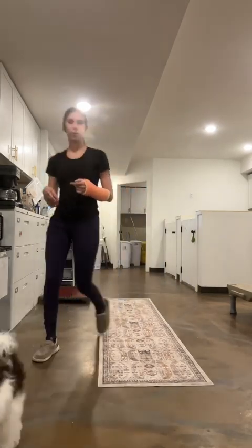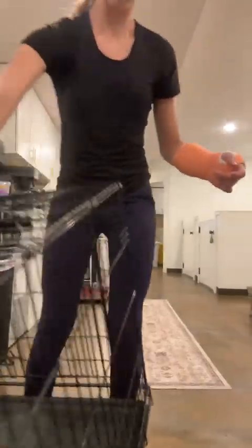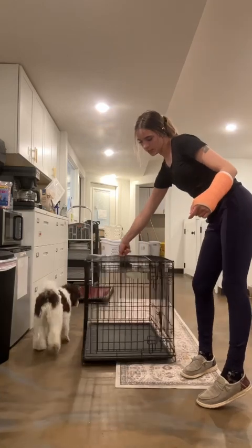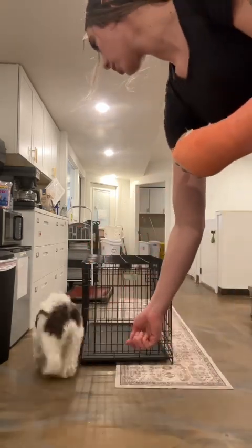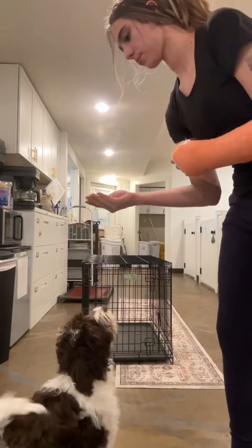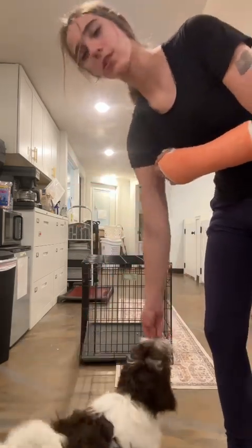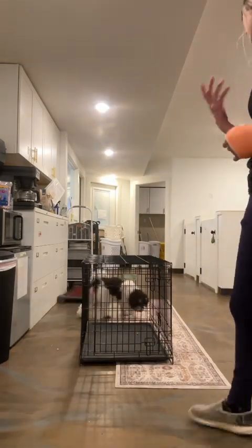I'll bring that crate over. We'll do her count and wait commands. So for the sit and down, the sit is very self-explanatory. Come here, Cadbury. Come. Sit. Good. So hand signal, sit. Down is reverse, almost like you're pressing thrust down and into the ground.